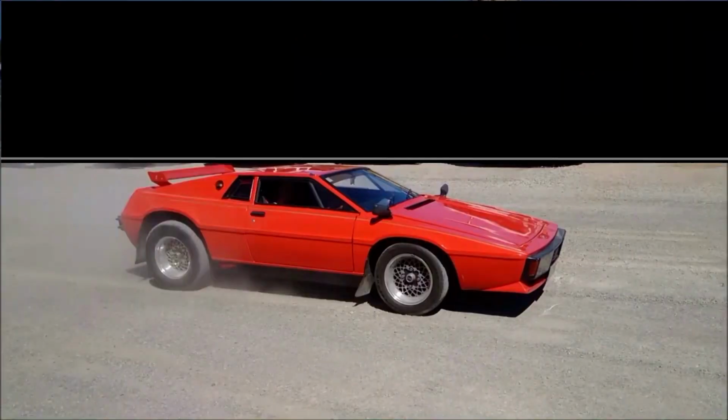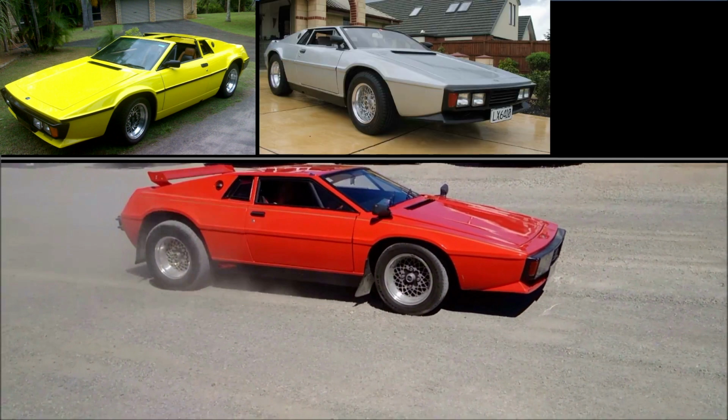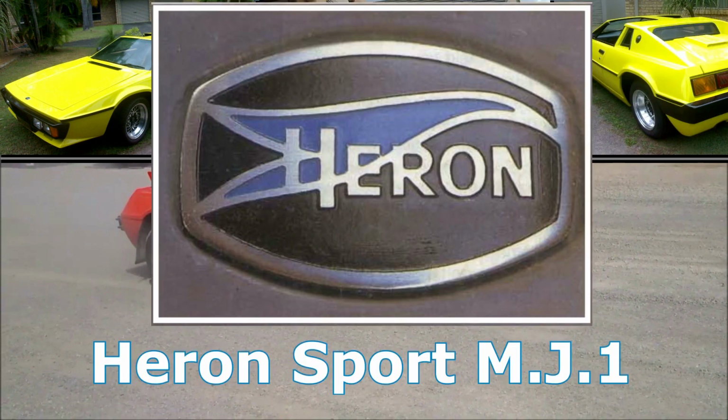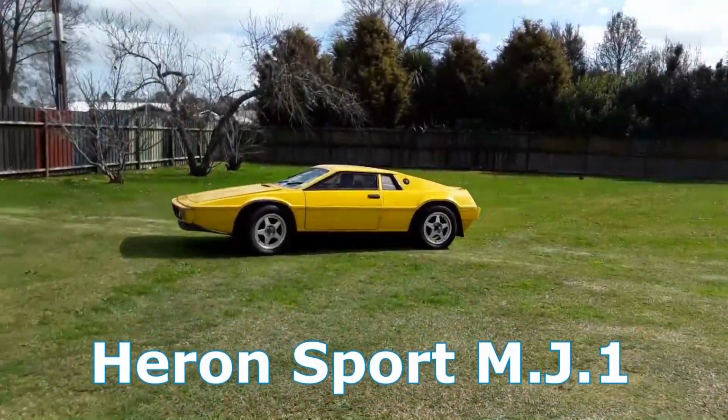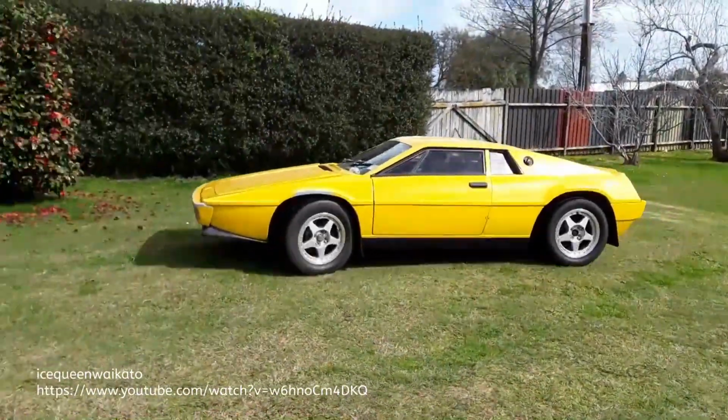I am Mike, and today I want to show you a sports car that you have surely never heard of before. This is the story of the Heron Sport MJ1, a Kiwi-built sports car. Yes, that's not a mistake. This car was really built in New Zealand.